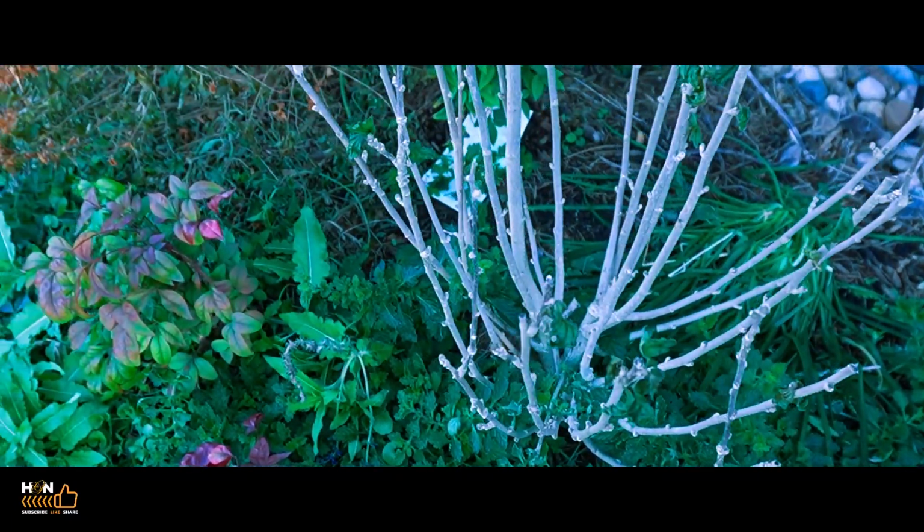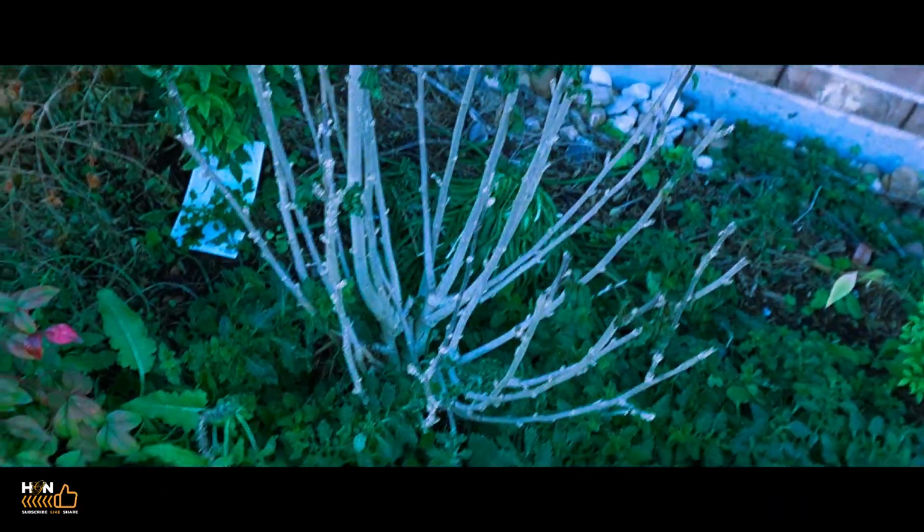This Rose of Sharon, this is fine. I don't want it to grow too big this year, so maybe I'll cut it again by half so that it doesn't grow too big. These are the rest of the Durantas. They'll be fine. Cut them back.